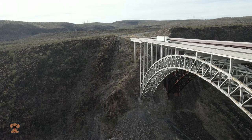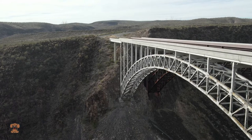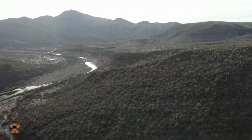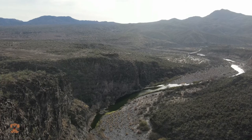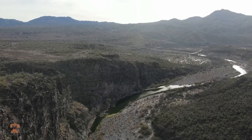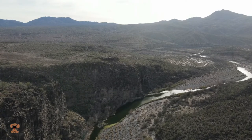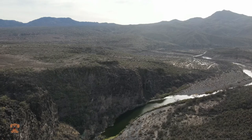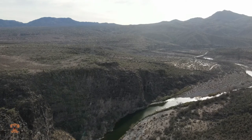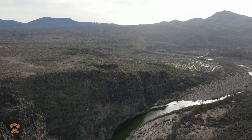A campground and wilderness area are located about a mile downstream of the crossing, where you can hike along the south side of the creek and view the bridges from below. The site is a favorite of Phoenix area base jumpers. Luckily, there were no base jumpers there when I stopped, because I don't think I could handle watching people jump off a perfectly good bridge for no reason.